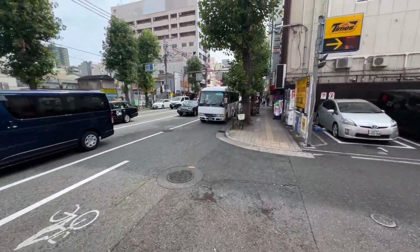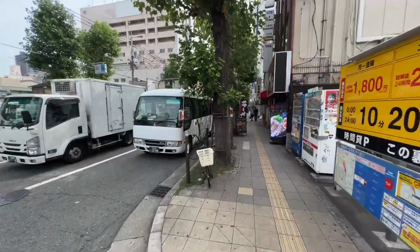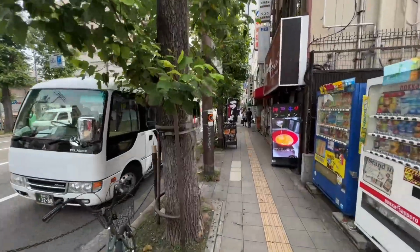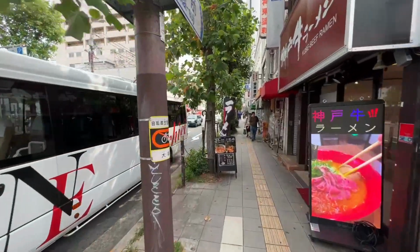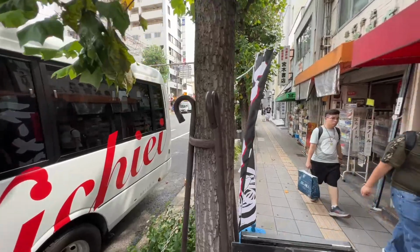Nippombashi is famous for lots and lots of tech and game stuff. It's actually called Denden Town, the electronics district, and it's actually older than Akihabara.